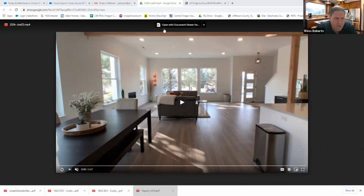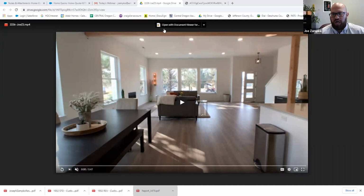Another question, Joe, is how much would it cost to remove a wall or add a wall in the living room space? Typically that's going to be a minimal cost. I've seen it at a few $100. Most of our interior walls are non-load bearing walls, so it doesn't actually affect the build, and adding a wall is pretty minimal for us to do as far as structurally.